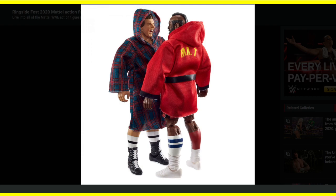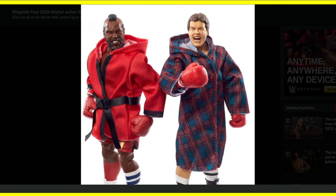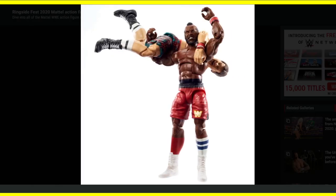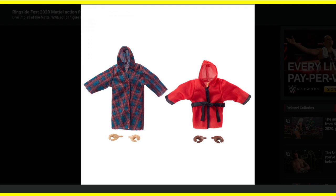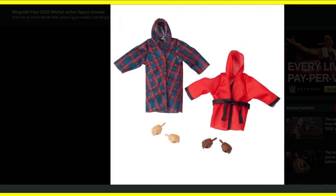And there you can see, flip the other way round, so you can get a better idea of the back of the Mr. T entrance robe. And there's both of them. Absolutely brilliant. I really do stand by that. That is just one of the best sets I've ever seen. That's them trying to wrestle. Mr. T trying to wrestle with Roddy Piper. There you can see like the entrance gear and the hands.